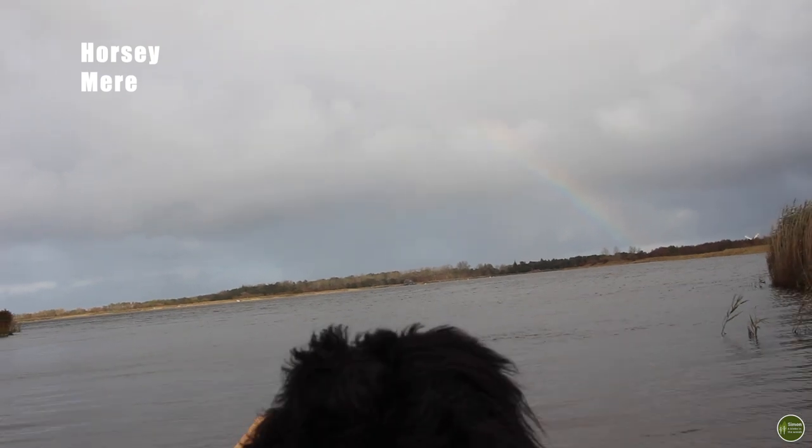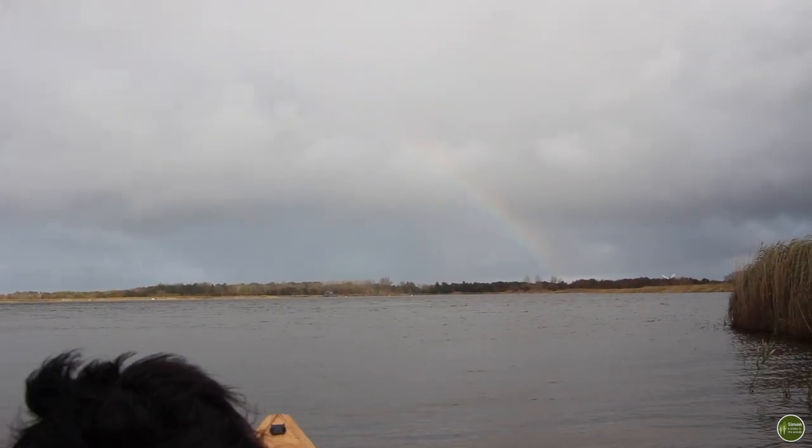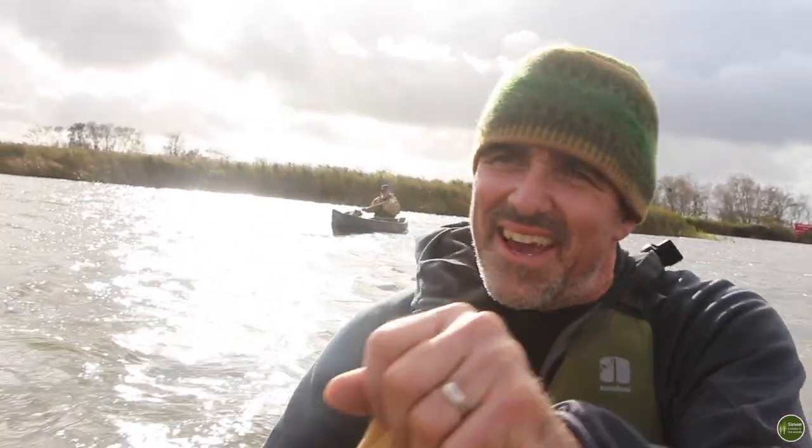Just come into Horsey Mere, another bit of open water, and the wind again. We've been protected from it along that channel there by the reeds on either side. As soon as you come into open water, it just hits us and it's broadsiding us at the moment. Unfortunately, we've got to cross this bit of water to get to the mill.